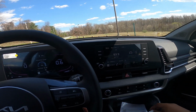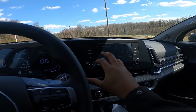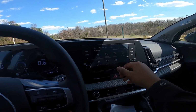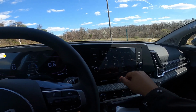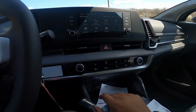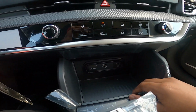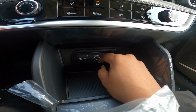But looking over here on this side, you do have your touchscreen right here, around 8 inches. You do have radio, AM, FM, media sources. You do have a nice home button right here to control other different vehicle setups. Track forward, track back, sound control. And you do also have your climate right here. Now, speaking of climate, you do have a single zone climate control. And then coming a little bit further down, you do have a 12 volt, a USB-C port, and a USB port.